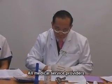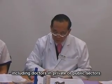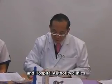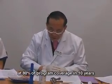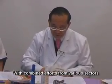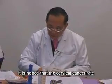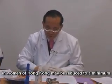All medical service providers, including doctors in private or public sectors, family planning, women's health centers, and hospital authority clinics, are collaborated in this program. The government is aiming at 80% of program coverage in 10 years. With combined efforts from various sectors, it is hoped that the cervical cancer rate in women of Hong Kong may be reduced to a minimum.